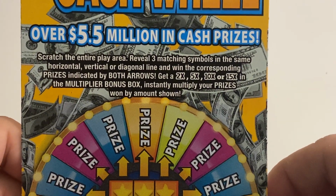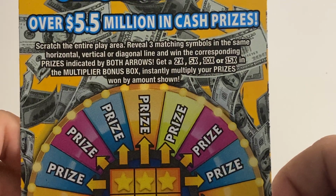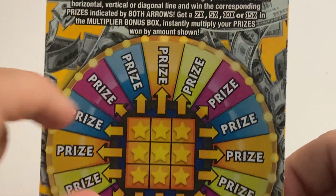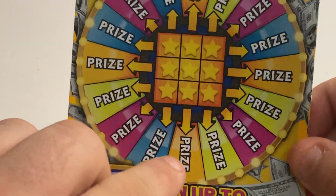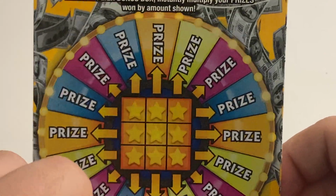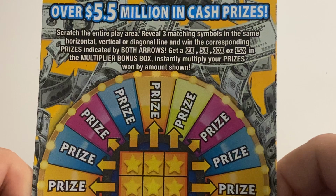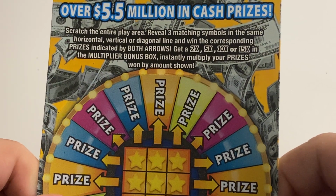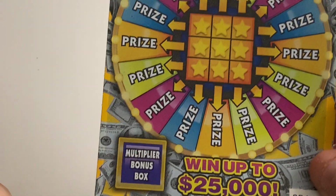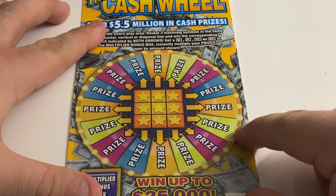So this ticket right here is the cash wheel. Scratch entire play area, reveal 3 matching symbols in the same horizontal, vertical, or diagonal line, and win the corresponding prize from both arrows. Get a 2x, 5x, 10x, or 15x, and multiply your prize by that amount in the multiplier bonus box. So it's like tic-tac-toe, kinda.